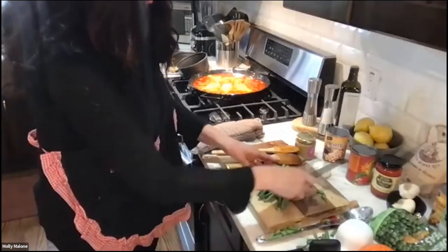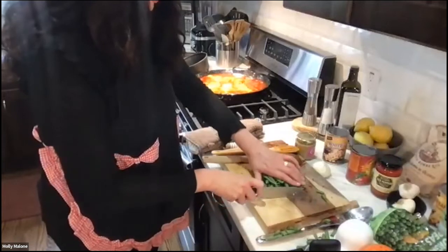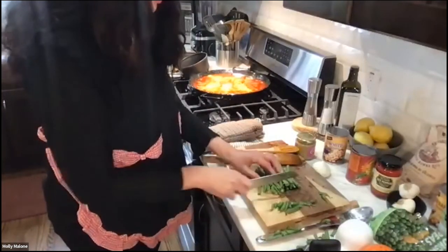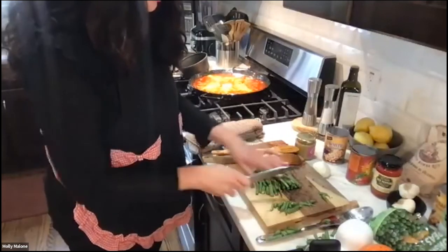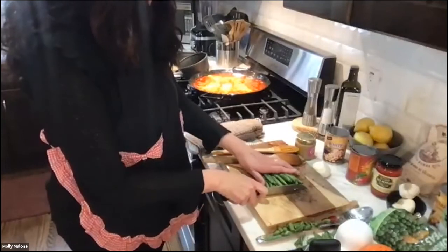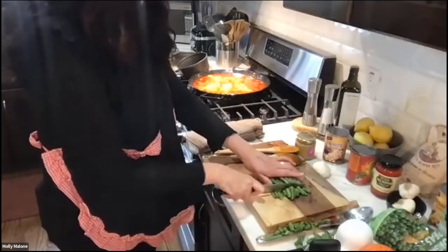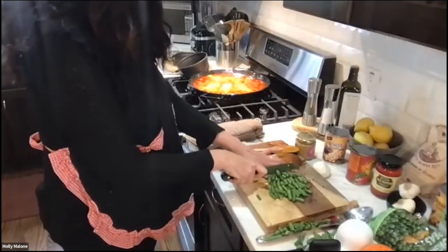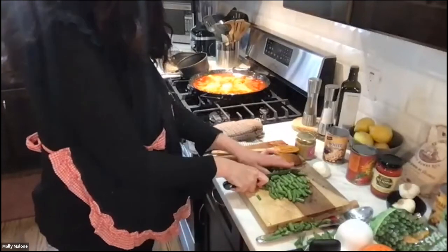Okay. And again, about 1/2 inch, right? Just bite size. Because we don't use knives with paella. Everyone kind of eats from the edges of the plate and works their way in. So 1/2 inch or 1/4 inch pieces of green bean, judía verde.